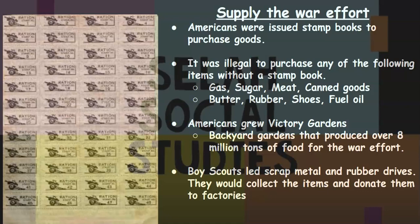Americans also started to grow backyard gardens called victory gardens that were able to produce approximately 8 million tons of food for the soldiers. The Boy Scouts of America would lead scrap metal and rubber drives. They would collect worn or not used metal and rubber to supply the factories. Consumer goods like refrigerators and automobiles were not being produced, and women would draw stockings onto their legs.